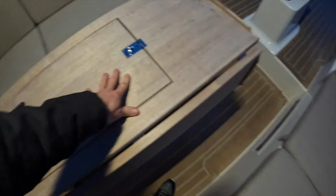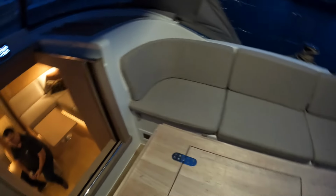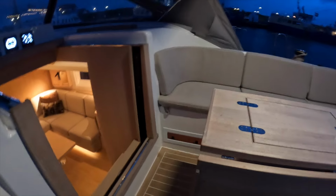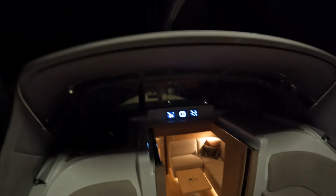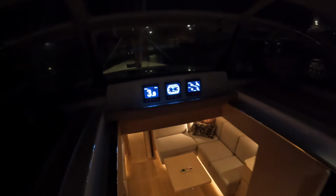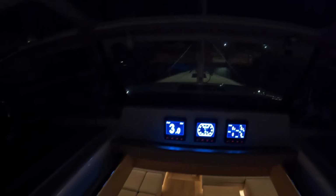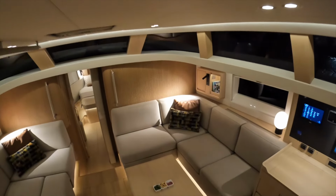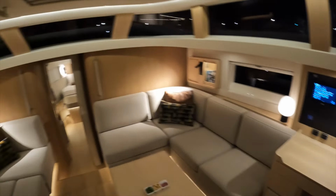Presumably you can have a fridge in that. And then you can go down into a nice, warm, inviting interior. So it's not really what I would call an inviting night, but this has really impressed me, the feeling you get as you descend into this boat.